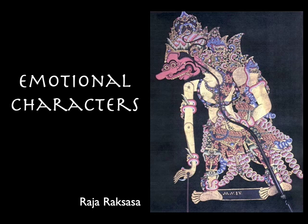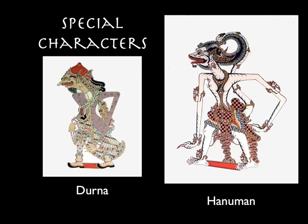Then we have certain special characters, characters who are within the Wayang world, but do not follow any particular design but their own. There are the monkey characters, which can have certain qualities of being semi-refined, but clearly have more monkey physical characteristics and movements. And then we have unique characters like Durna, who is the counselor for the Kaurawa and the Pandava.